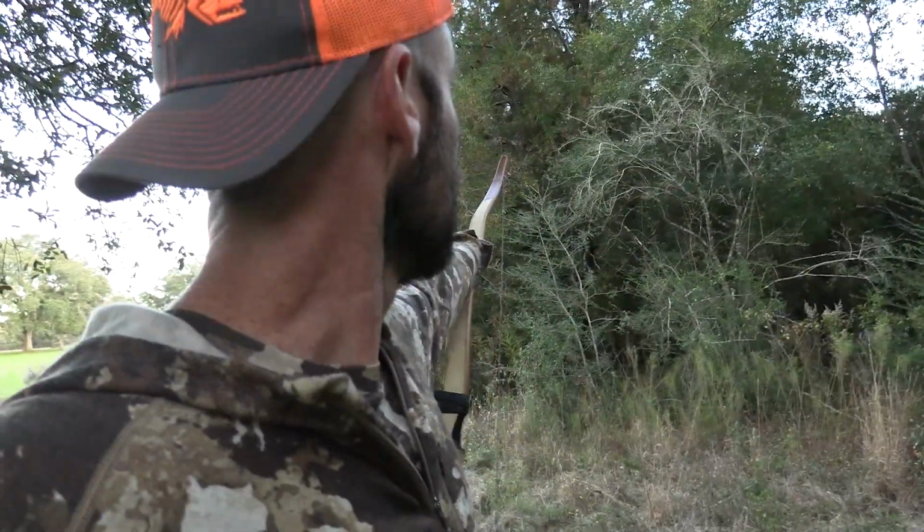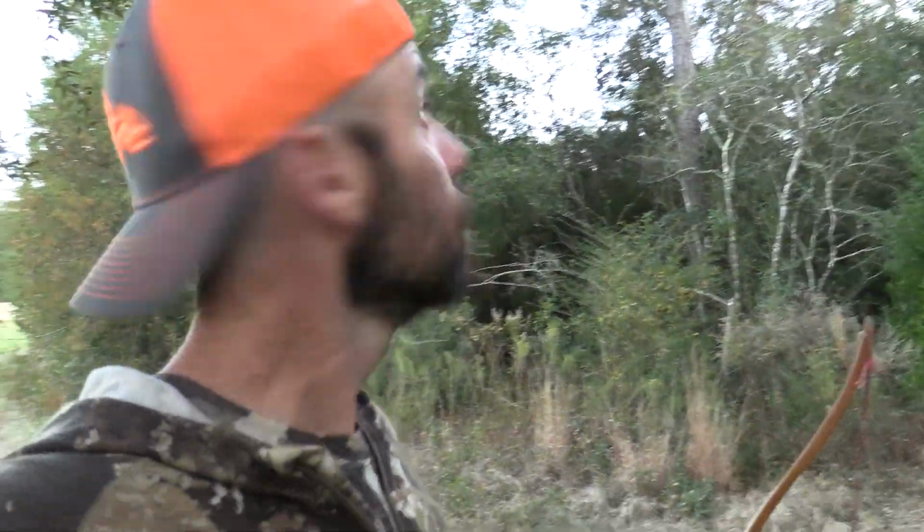And just the other day, Finn and I put a ladder stand right in that little cedar tree there. It's tucked in there pretty good. You can't really see it. But the deer have been coming, hitting up the live oak.